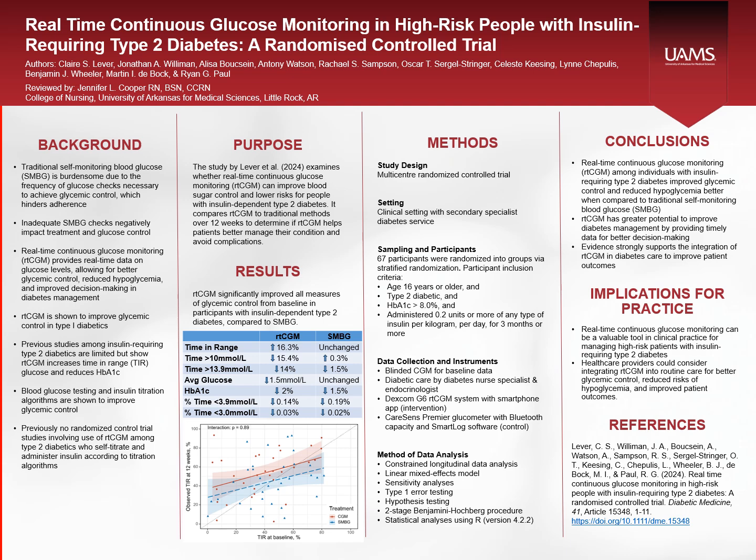In nursing practice, this evidence suggests that RTCGM could replace traditional blood glucose monitoring to improve diabetes care, and implementation into routine care should be considered to improve patient outcomes.